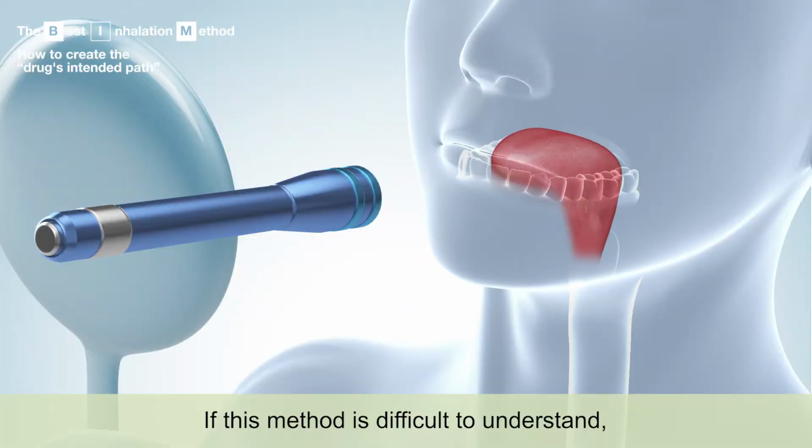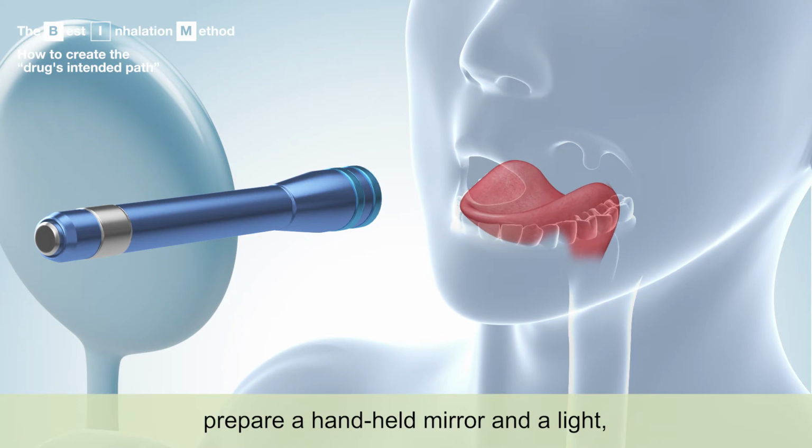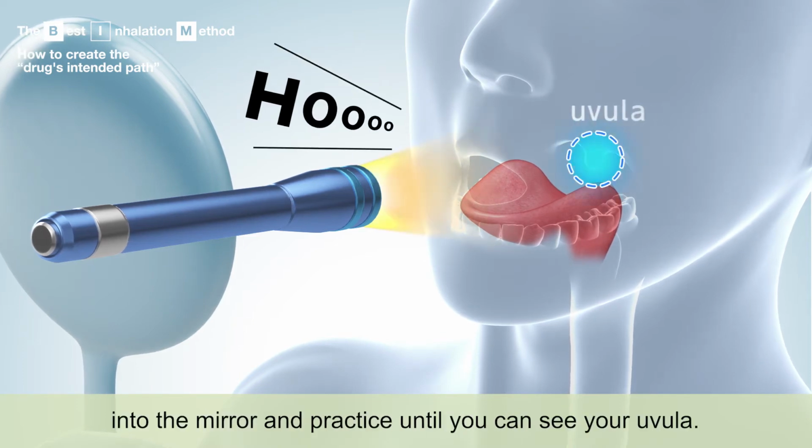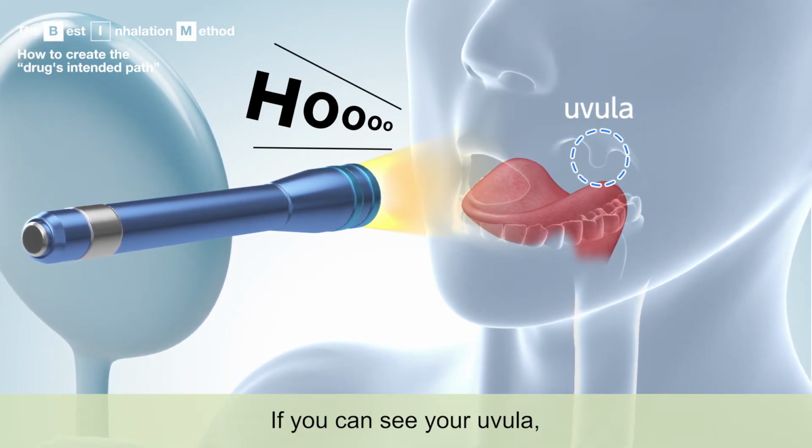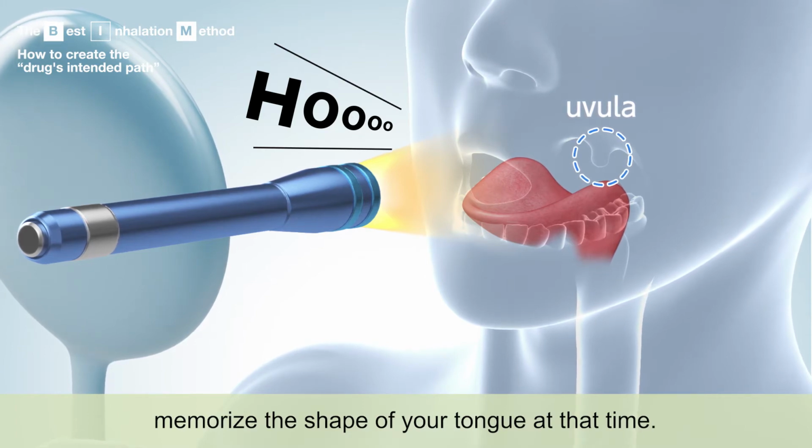If this method is difficult to understand, prepare a handheld mirror and a light, and pronounce ho into the mirror and practice until you can see your uvula. If you can see your uvula, memorize the shape of your tongue at that time.